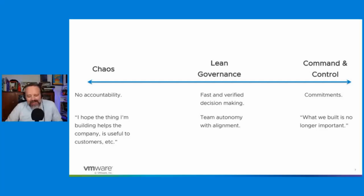It's easy to think that if you're doing things on a weekly cycle, what you end up with is just a bunch of chaos, right? People are developing stuff and you hope it's right. They're developing it quickly, but is it the right stuff? And you don't have a lot of control and governance over it.